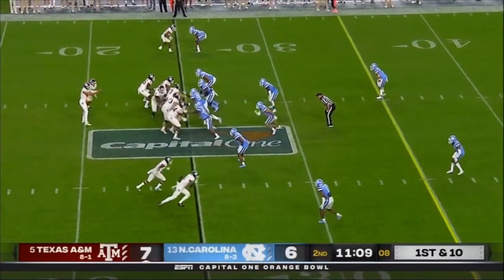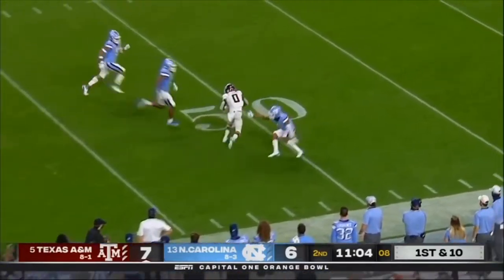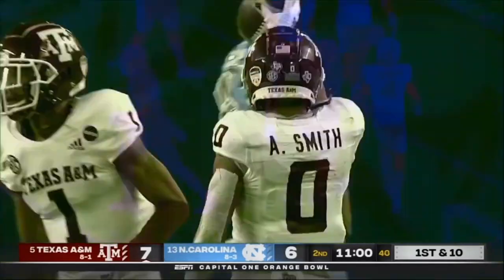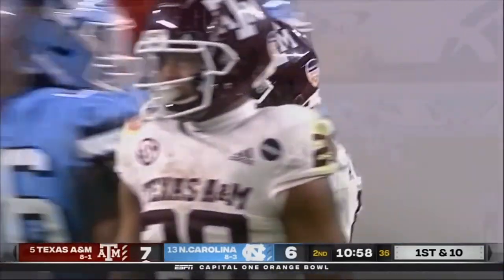I'm so excited to watch the coaching chess match and the talent chess match in that game. Long throw to the sideline, wide open, Anaya Smith. Breaking tackles. To the 43 of North Carolina before he's brought down by Morrison. There's the Swiss Army knife making an impact for the first time tonight.